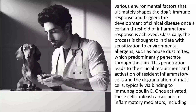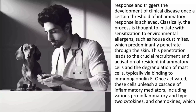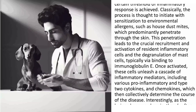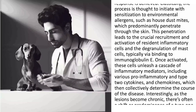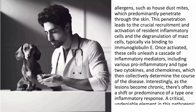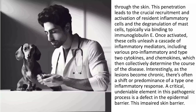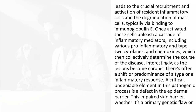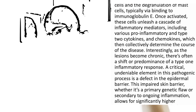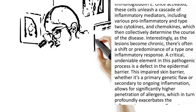Classically, the process is thought to initiate with sensitization to environmental allergens, such as house dust mites, which predominantly penetrate through the skin. This penetration leads to the crucial recruitment and activation of resident inflammatory cells and the degranulation of mast cells, typically via binding to immunoglobulin E. Once activated, these cells unleash a cascade of inflammatory mediators, including various pro-inflammatory and type 2 cytokines and chemokines, which then collectively determine the course of the disease.